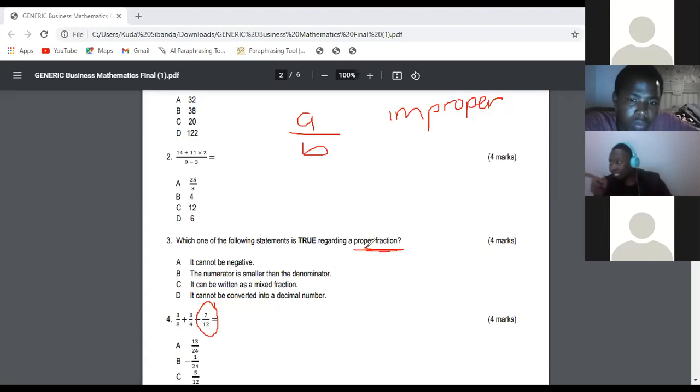There are some people who are writing answers there. Let's see if what they wrote is correct. Which one of the following statements is true regarding a proper fraction? It cannot be negative. That is false. The numerator is smaller than the denominator. So this is the correct answer. It can be written as a mixed fraction, which is not so. An improper fraction can also be, this is true, but it's not true for a proper fraction.